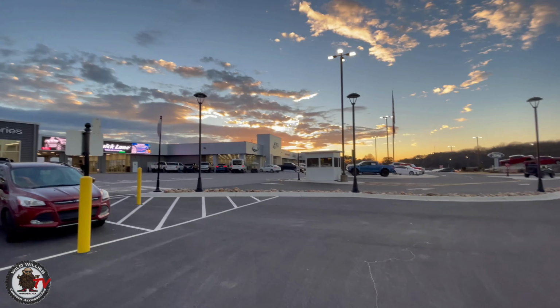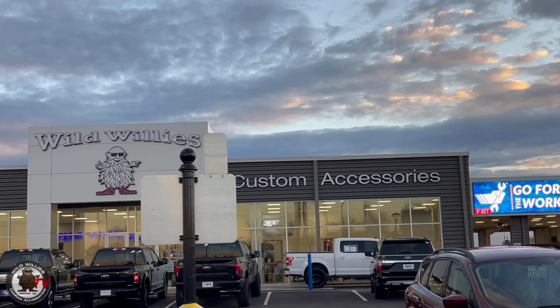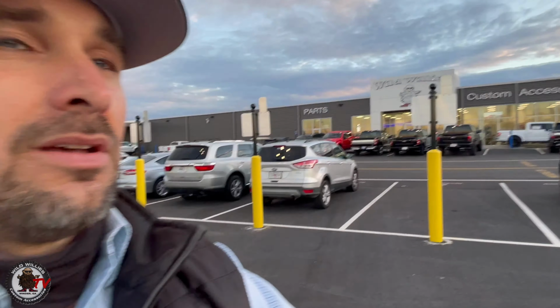And this one's for sale. Look at that sky right here at Akins. Why Willies made it happen. Our guys up at the shop right there do such a great job, and we're so thankful for them, from our painters to everybody that's involved with this vehicle.